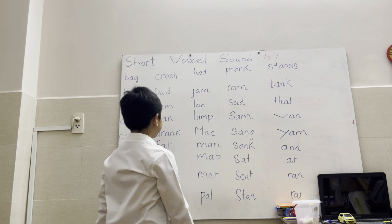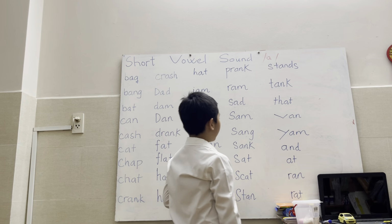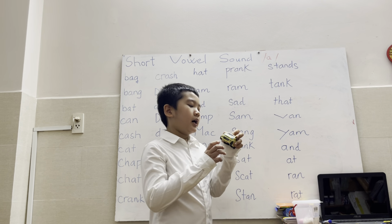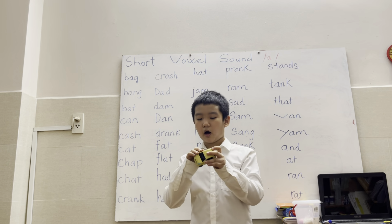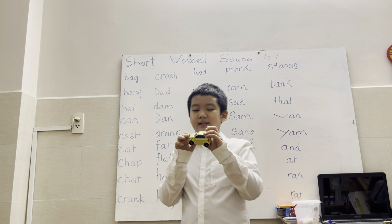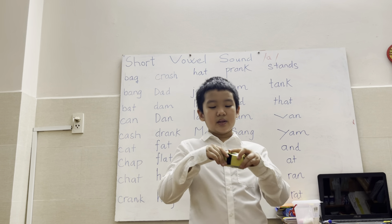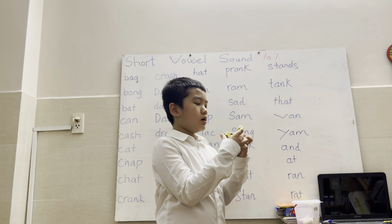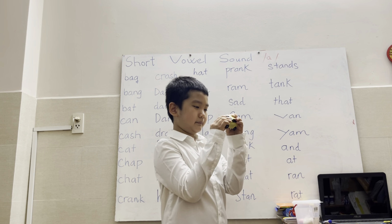Now, let's move on with sound. Dan and Sam go into the car. They drive the car and break it. The car is at the garage. Sam is the one who broke the car.